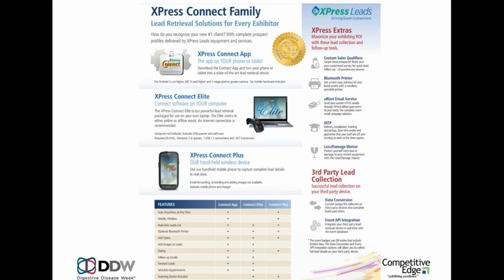We keep the leads available for download up to 60 days after the event. But we know a lot of companies like to download it every night. They set up email blasts ahead of time thanking people for visiting their booth, and they can download those leads and send out email blasts nightly.